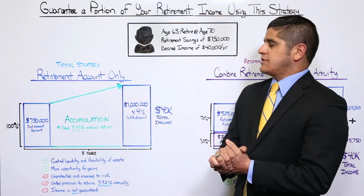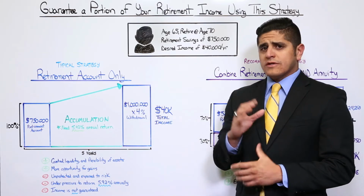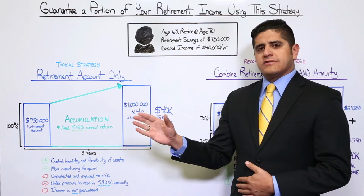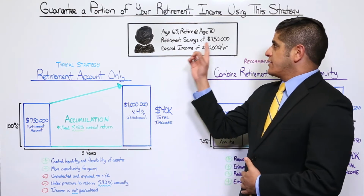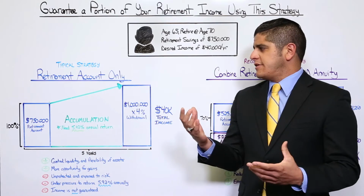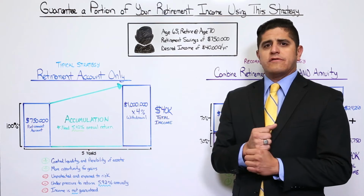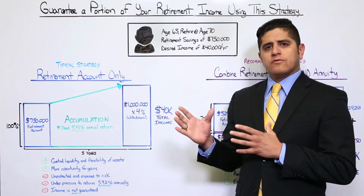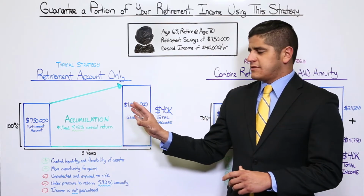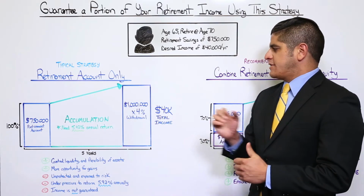So this hypothetical scenario, we're going to get right into it. We're going to have a 65-year-old who wants to retire at age 70. So that's 5 years. So the duration of both of these plans is going to be 5 years. And we're going to start off with $750,000 of retirement savings. And just so you know, this strategy would be proportionate. So if you don't have that much, or if you have more than $750,000, keep in mind that this would still work. We would just use different proportions. Okay, so the desired income from this retirement savings of $750,000 for this gentleman is $40,000 a year.